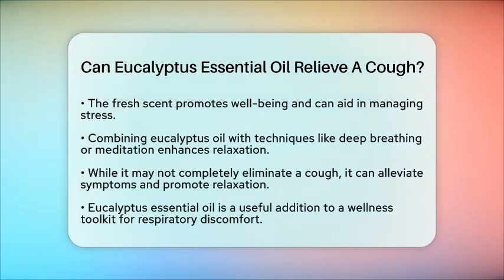While eucalyptus oil may not completely eliminate a cough, it can be a beneficial addition to your self-care routine. It helps alleviate symptoms and promotes relaxation, making it a great option for those seeking relief from coughs and respiratory discomfort. So, the next time you are feeling under the weather, consider reaching for eucalyptus essential oil as part of your wellness toolkit.